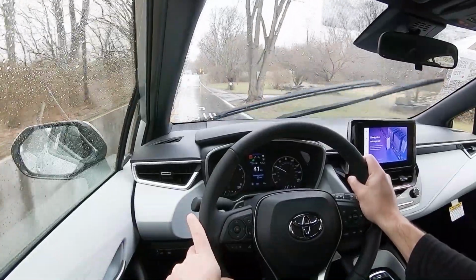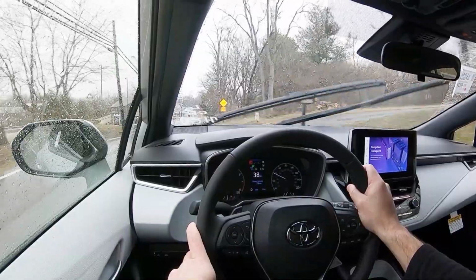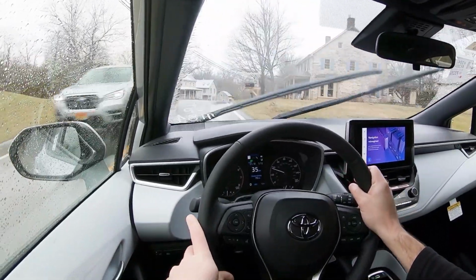Now, even in sport driving mode, it still kind of tends to lean on the looser side of things as far as that steering feel goes. So I wouldn't have minded if they firmed that up even more. Then again, this isn't a GR Corolla, so I guess that's what that's left for. But yeah, I wouldn't mind a bit heavier of a steering feel in the Corolla Hatch at least.